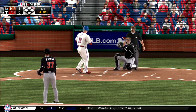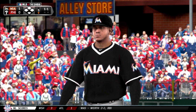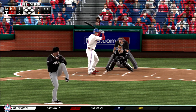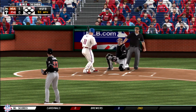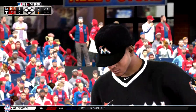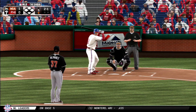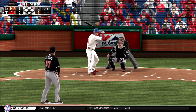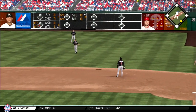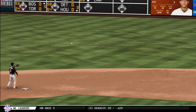Set up away with the changeup, but it's 1-1. Right back to the outside part of the plate, but that misses as well. It's 2-1. Out in front of the fastball, but this is skied into straightaway right. Sanchez backs up a bit and he takes charge for the first out.